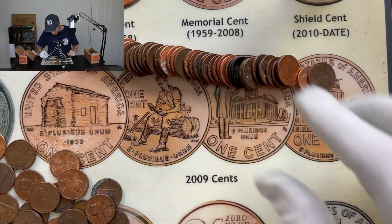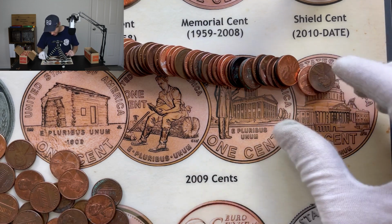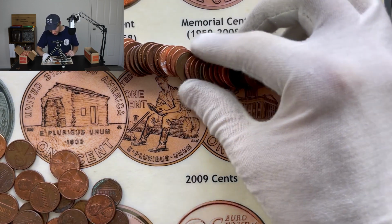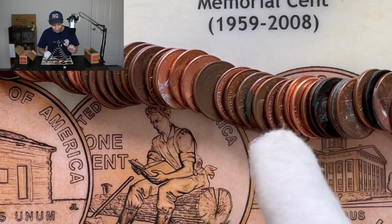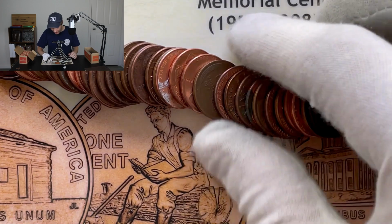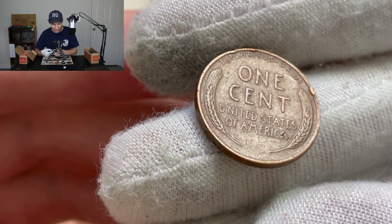All right, guys, take a look at that. We just opened roll number 5. Number 4 didn't have anything in it, but I'm already seeing a wheat penny right there. We'll go ahead and zoom in on that so you can see it. Look at that. That thing is in nice shape. Let's take a look at that right here. Oh, maybe I was wrong.